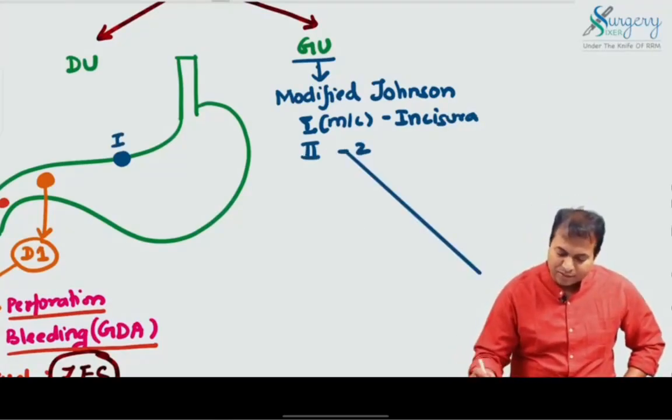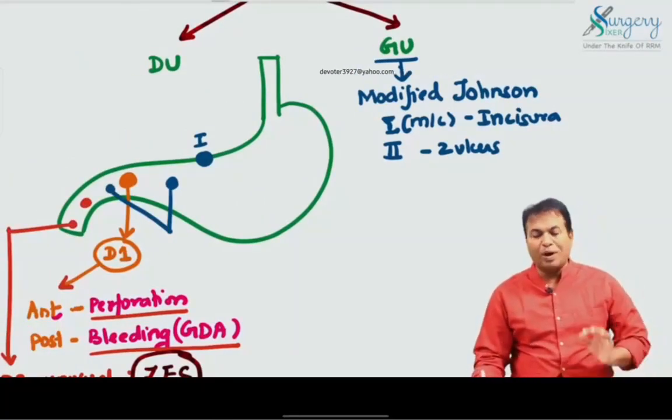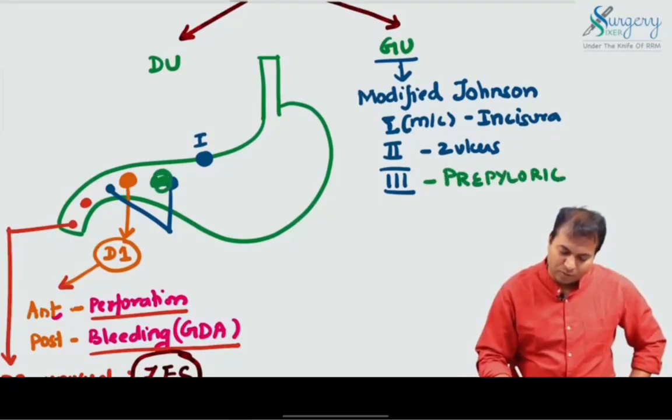Type 2 is 2 ulcers. Where are the 2 ulcers? One in the stomach, another in the duodenum. That is known as dual ulcers. Type 2 is for dual ulcers. Remember like that. Type 3 is for pre-pyloric ulcers. Pre-pyloric means over here. Over here it is type 3 pre-pyloric ulcer.